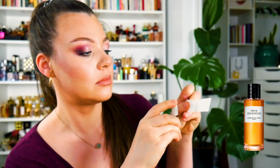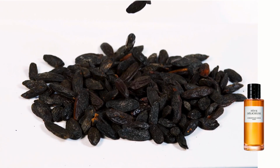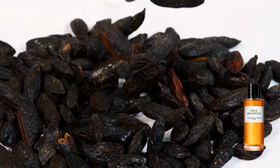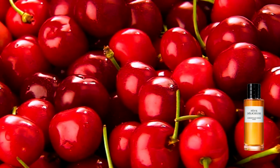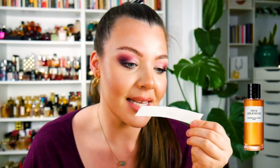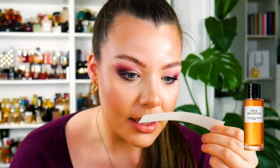Fève Délicieuse is the one that came out before, and this is a fragrance that has quite a cult following. I was quite surprised by it when I first sprayed it. It didn't smell exactly like what I thought it would. It's quite unique actually. It's definitely an interpretation of the tonka bean. It's smoky, it's sweet. It has a lot of cherry in the mid, which I get and really enjoy. Without screaming cherry, it really smells like a cherry nuance of the tonka bean, and that's why I say this is a great interpretation of the tonka bean scent as a whole. A little bit smoky, a little bit sweet, very powdery.